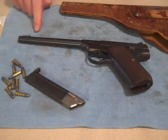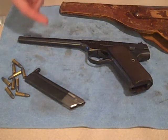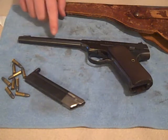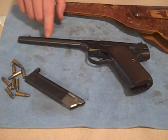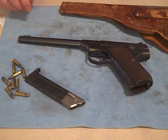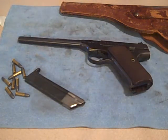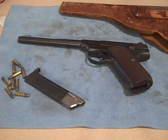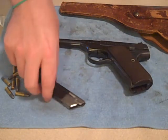I haven't shot this one because I was in the process of cleaning it, and I could feel when I was putting the rod through that there's a little bit of resistance somewhere here in the barrel. I'm going to have to do some more cleaning on it. I would hate to go out and shoot a pistol like this and screw it up. That would not be good. But anyway, you can see here.